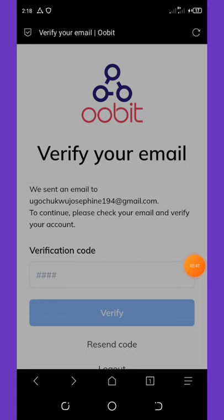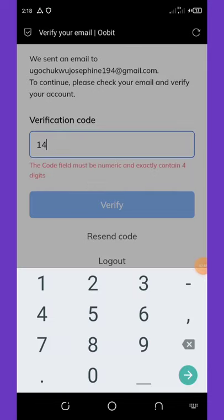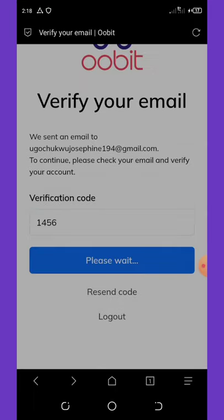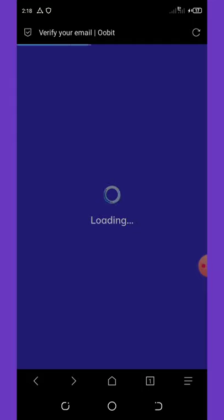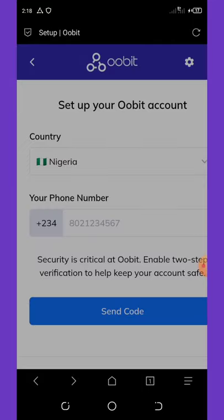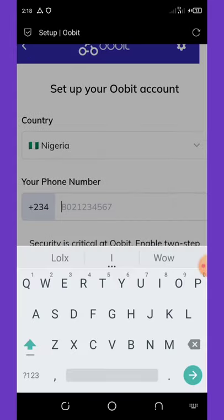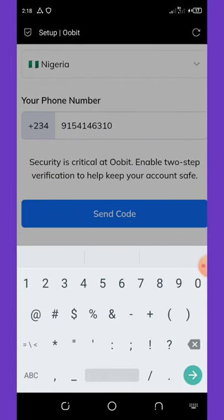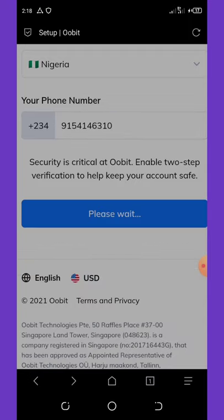Okay, so you just enter the code. All right, now you click on the verify button. Okay, right now you are asked to enter your phone number, okay? So right here, I'm going to use this phone number here. After you enter the phone number, you now click on send. They're going to send a code to that phone number you placed in there.